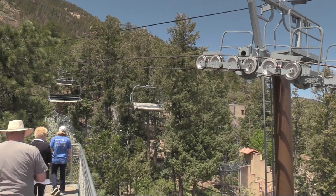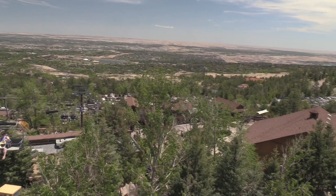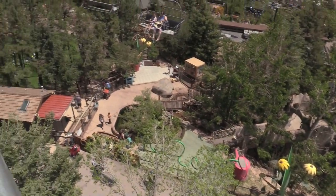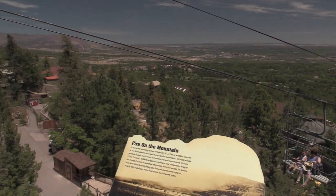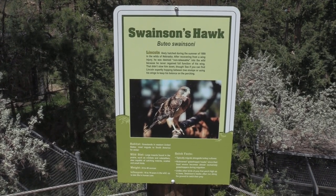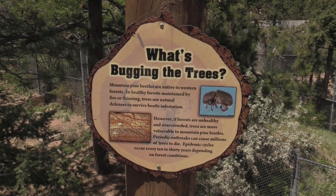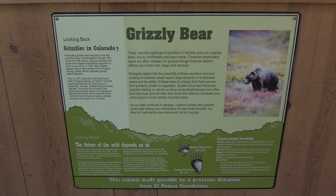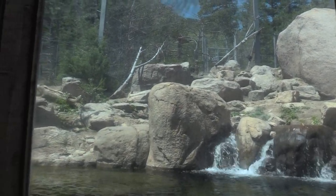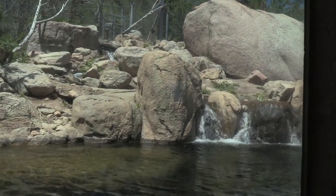So I'm up at the top of that tower that I showed you. And this is the sky ride that I took up. Any idea where I am? All right, red-tailed hawk. And Swainson's hawk. This would be their habitat. Obviously it's empty. And what's bugging the trees? All right, grizzly bear. So grizzly bear is not in its habitat at the moment. If it is, they are sleeping somewhere. So I will check back a little bit later.